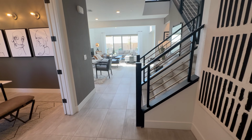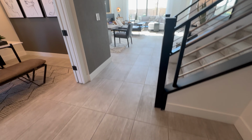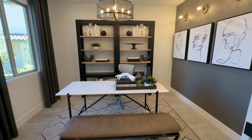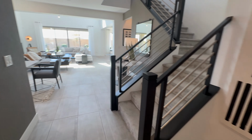So welcome to the Sanremo. As soon as you walk in, you will see this nice flooring. On your left side, this is a den. They use this as an office. You will see the staircase leading to the second floor. Right here is your 3-car garage. Unfortunately, this is locked, so I cannot show you guys.